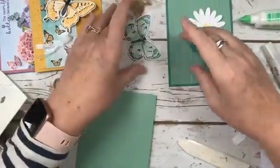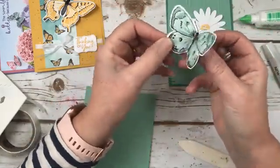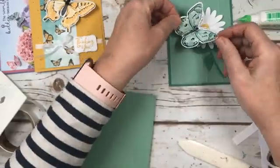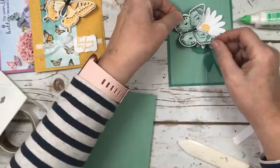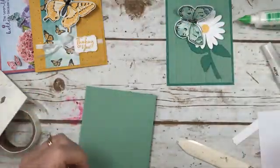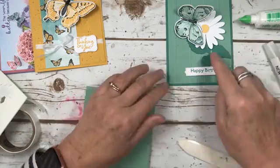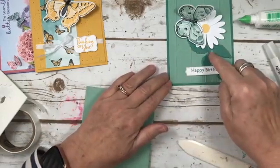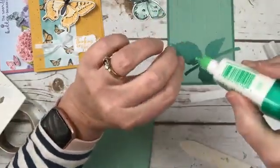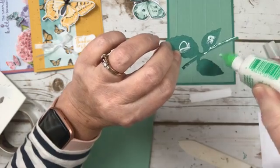All right, I'm not doing this because I just want to check something out. So when you do it like this, when you fold it up, you can see both sides of the wings. And the butterfly is going to be flying into the flower. And then I have my sentiment, happy birthday. So I'm thinking I'm going to put twine and have it end up right here with a bow. That's what I was just trying to decide if I wanted to do or not. And the answer is yes.